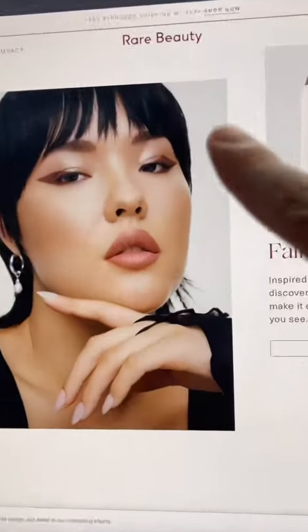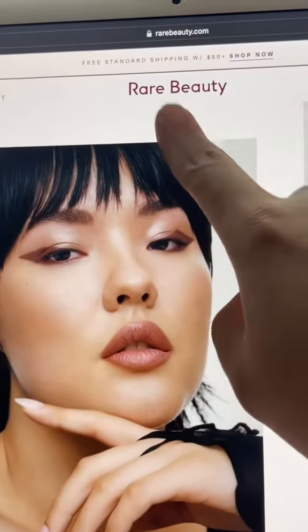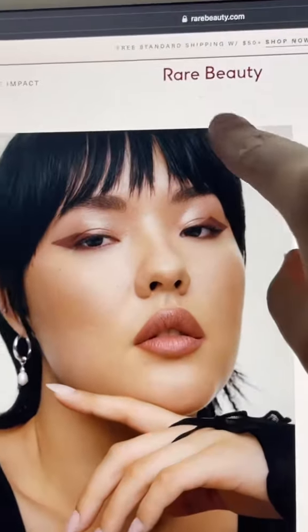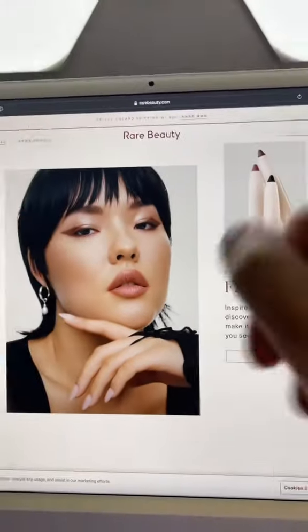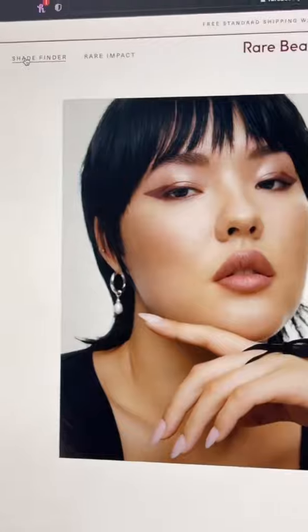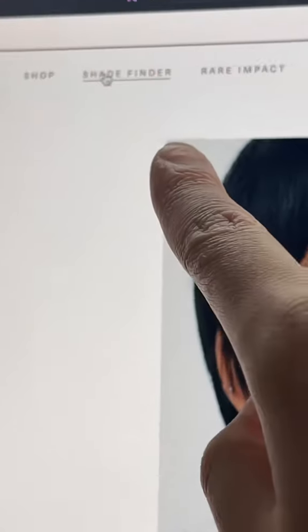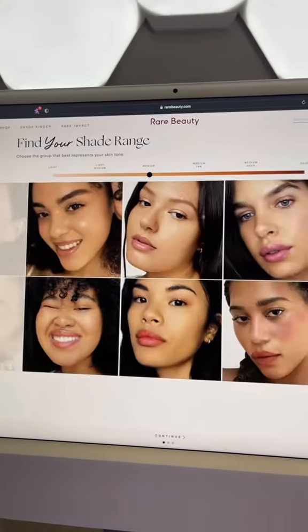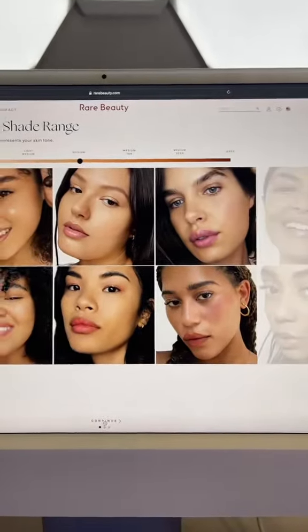Next thing you want to do is go to the actual website of the brand of the foundation that you want. So this is Rare Beauty. Don't go on Sephora or Mecca because that's not very reliable. And look, some of them already have a shade finder right there. Bam, here we go. We know that I am a medium, so I'm going to click medium and then continue.